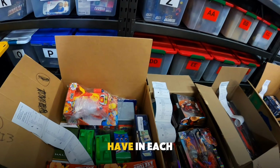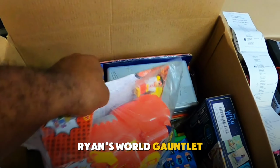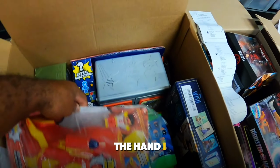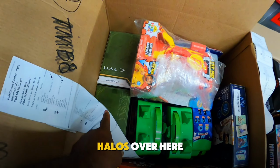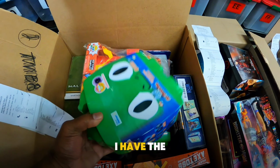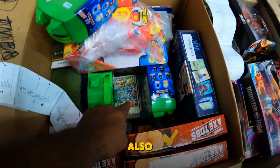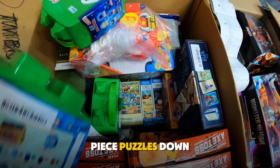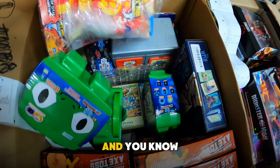Okay, so this is what I have in each box. I have the Ryan's World Gauntlet right here, the hand. I have the Ryan's World refrigerator. I have some Halos over here. I have the Pet Simulator. I got these for $3 from Walmart. I also have some 1,000 piece puzzles down there in the bottom. And I'm gonna have to repack this stuff, so keep it moving.